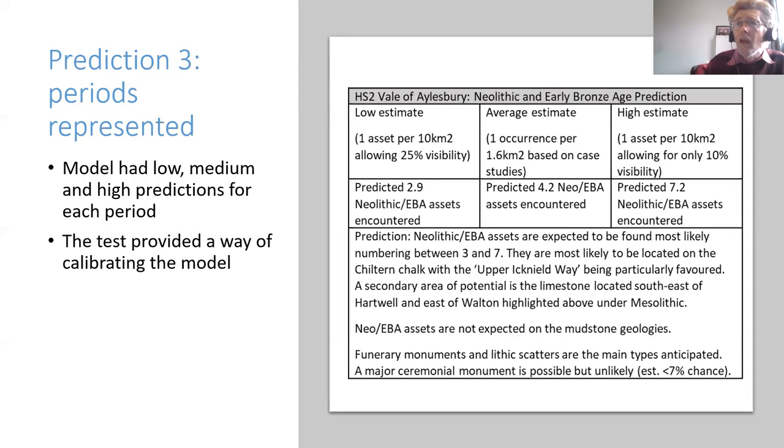So prediction three, we came up with this. These were the periods represented, and for each period, as I said, we came up with low, medium, and high predictions for each period in terms of the number of assets. And it's fair to say that that range was quite broad. But really, the test provided a way of calibrating the model.